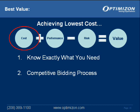Now, when we talk to administrators recently, a lot of them are focusing on using master contracts or state contracts. There are 2 reasons these types of contracts that have been negotiated by an outside entity don't achieve lowest cost. The first reason is that these contracts are not specific to your organization's needs. They are general in scope, and when they're used, they cause most organizations to either overbuy or underbuy equipment. Both of those methods will cause higher costs.